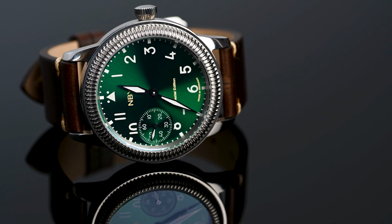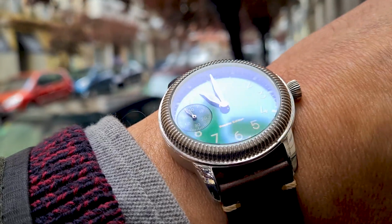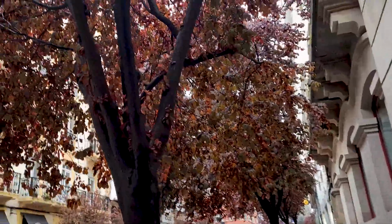At a glance, it's obvious that this colour of the sphere is not the usual one. I don't even know if it's practical, speaking of the great visibility that's expected from this type of watch in any condition, which is precious.